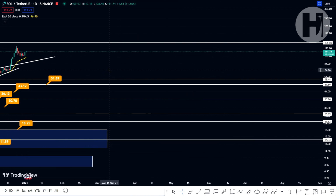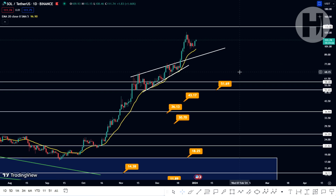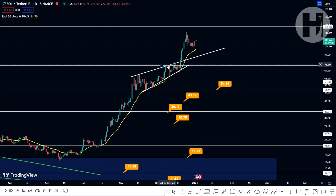And one thing you can also do is take a look at these local tops here. So we have a local top that we ran into twice in December, just last month. That's sitting at $75.96, and that's this level here. So we broke above it, and now we could come back down and retest it as support.